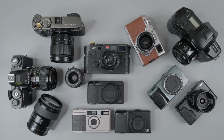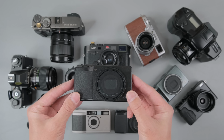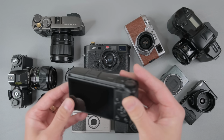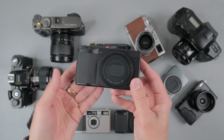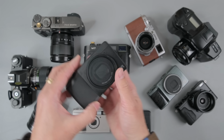Now my number 3 setup, and it's pretty much my EDC, and it is the Ricoh GR3. Now this camera has a lot of quirks. It doesn't have a built-in flash, autofocus isn't so great in low light, and the battery is tiny and it doesn't last very long, and there is no EVF option even if you wanted it. And so this is a quirky camera, but this camera goes with me everywhere. It's so small, compact, and light.